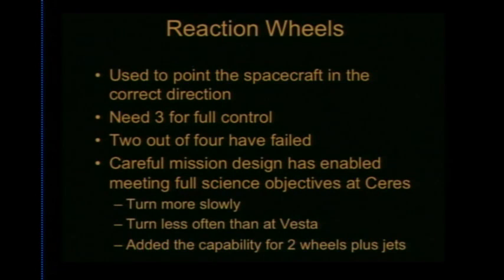And so in order to keep our mission successful, we reprogrammed the spacecraft to not need 3 wheels. We can operate the spacecraft with 2 wheels or use our chemical jets to maneuver the spacecraft. And by thinking about really how to operate the spacecraft and how to adjust the parameters in the flight software, we're able to do a complete successful mission at Ceres even without the reaction wheels. And so that's just a real good testament to the spacecraft design and everybody working on it, being able to adjust how we were operating and still be able to get such wonderful science.